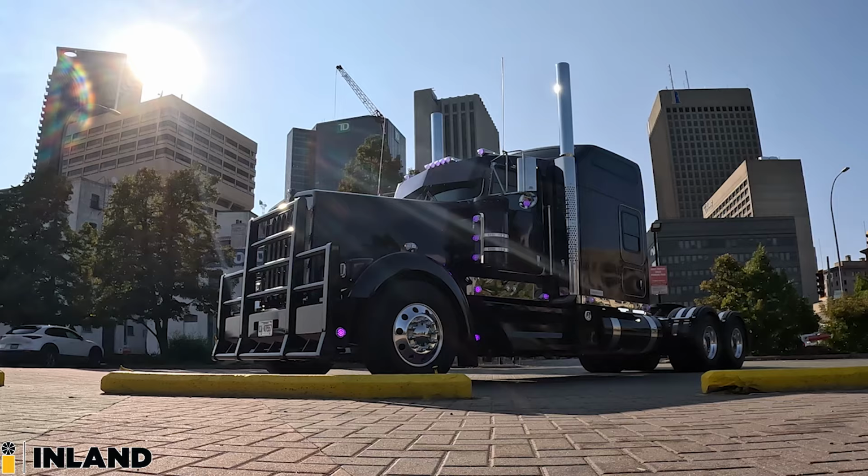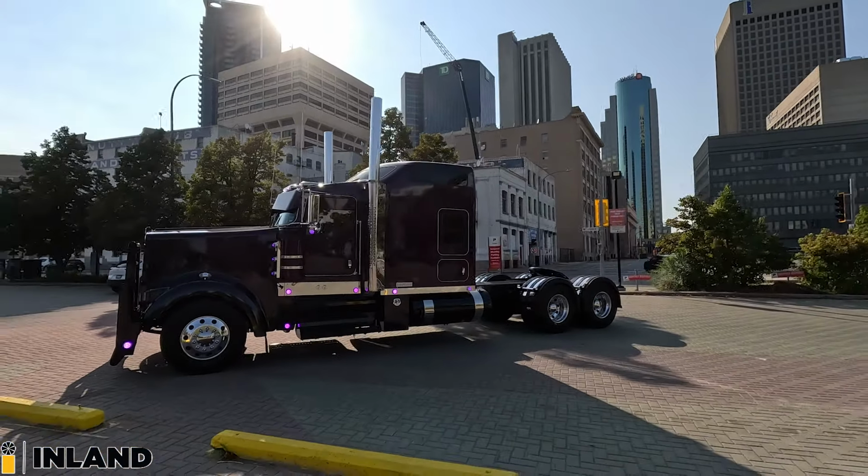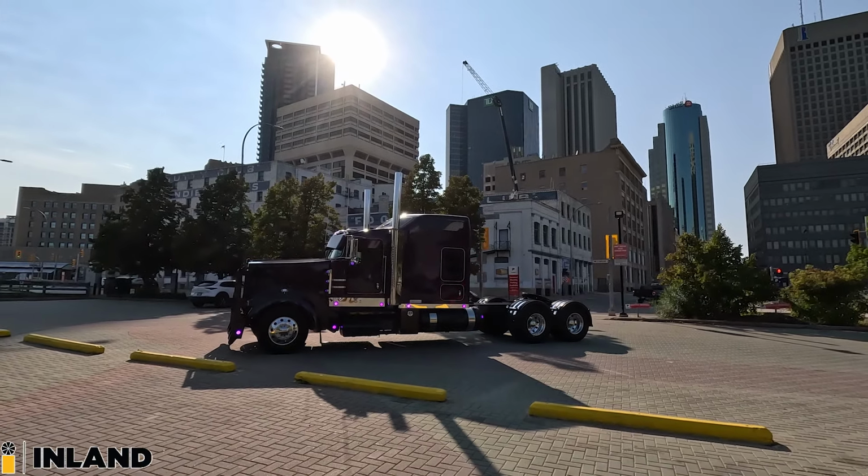And here is a piece of heaven. This truck is called a piece of heaven, 777s, and we'll get into what that means. 777s, triple heaven. Wow, a piece of heaven. Look at that truck.